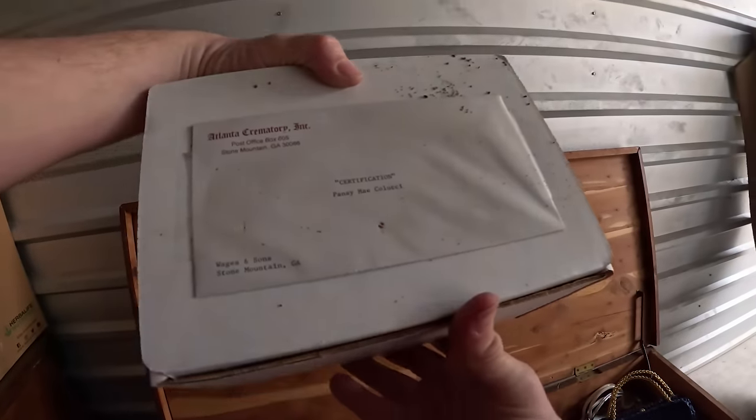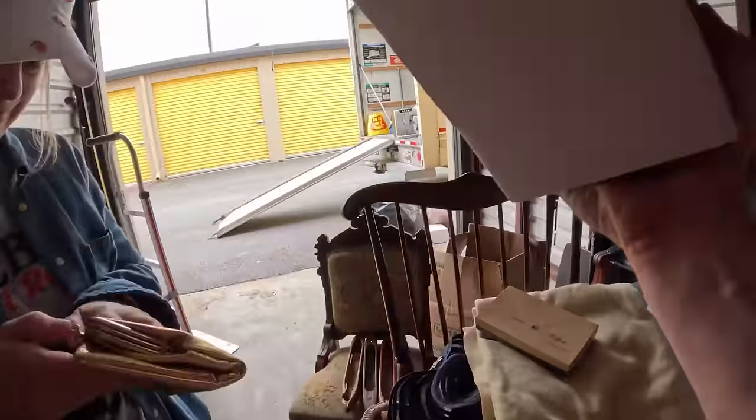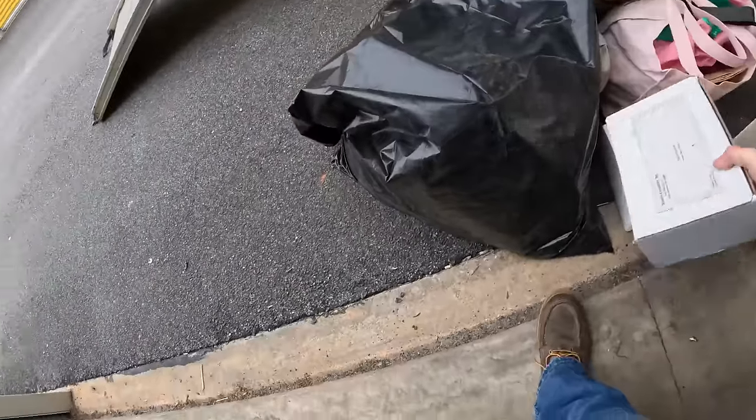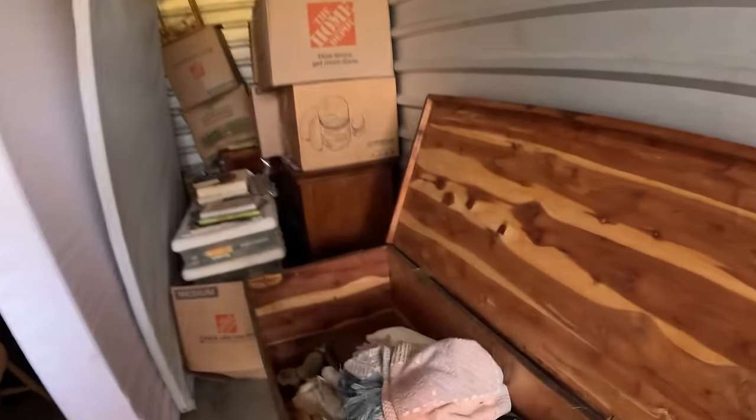Oh my goodness, look. More ashes. Atlanta Crematory. We'll have to take these two things of ashes up to the office and see if they'll take them. Some places won't take anything. They won't let you leave anything. And in some places they want it, so we'll see.